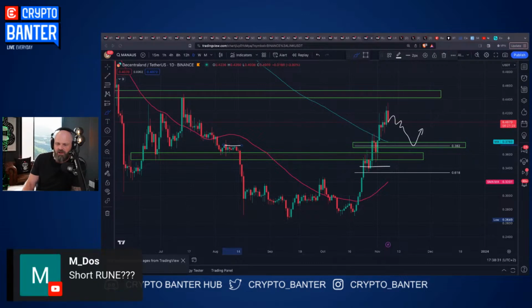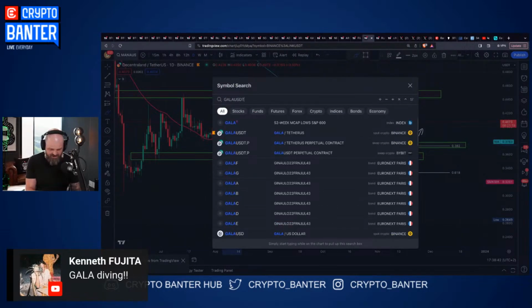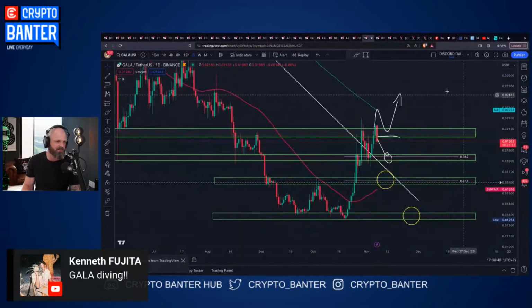MDOS wants to short RUNE. I'm going to leave some of these short setups for Dave. He's coming in shortly. Oh, GALA's diving, according to Kenneth. Okay, so some of these gaming tokens that have been pumping so nicely look like they are falling over. Let's take a look here. Okay, so again, nothing to panic about here.